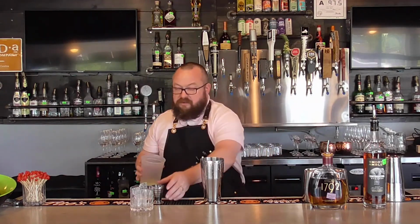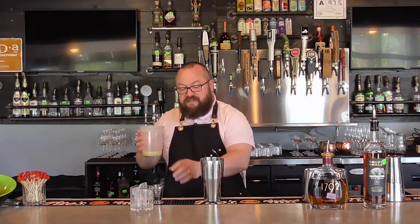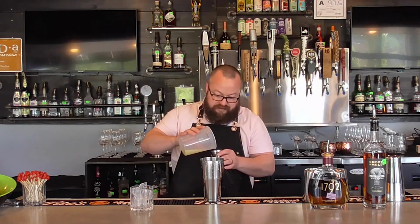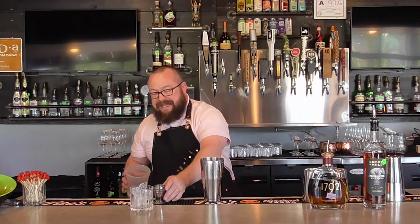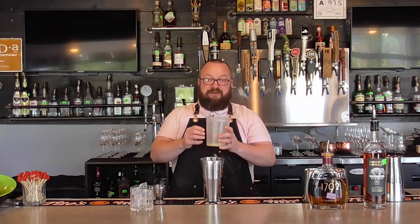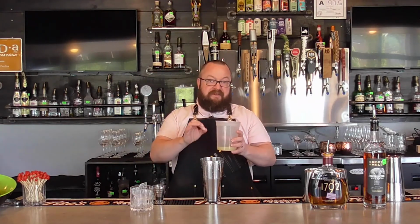Okay, simplest drink ever. We're going to do 3/4 of an ounce of some fresh squeezed lemon juice. I just did this right before we came on with you guys. So 3/4 of an ounce of fresh lemon juice. I can't express to you enough how important the fresh stuff is.